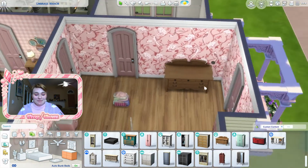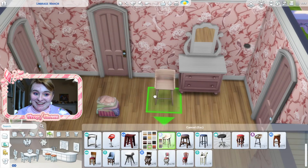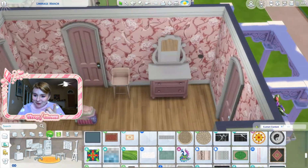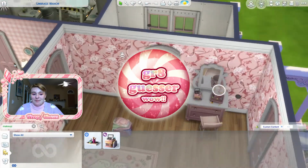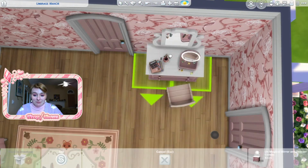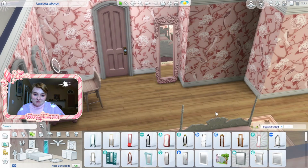Now we're on to the bedroom, which is, you guessed it, pink. Oh my god. You're a winner. You're really good at this whole guessing game thing. Here, have another sticker. But yeah, I put a makeup vanity in the corner because I like makeup. I think makeup is fun. I also have a full-length mirror because those are always nice.